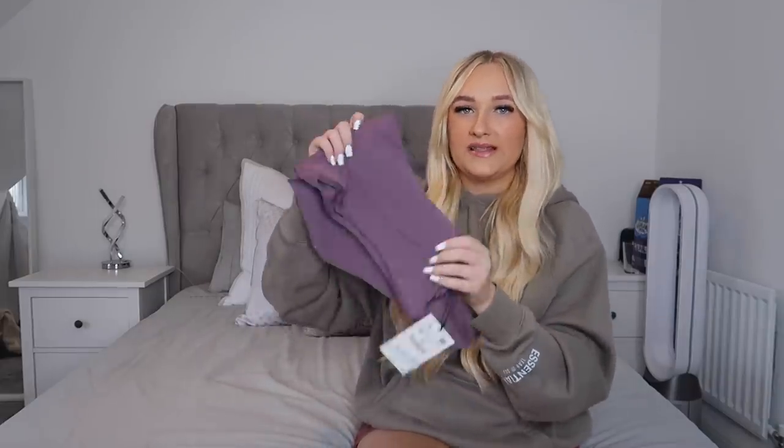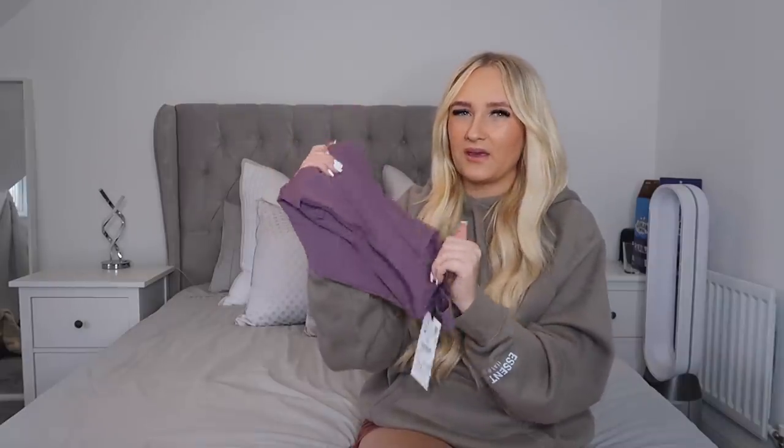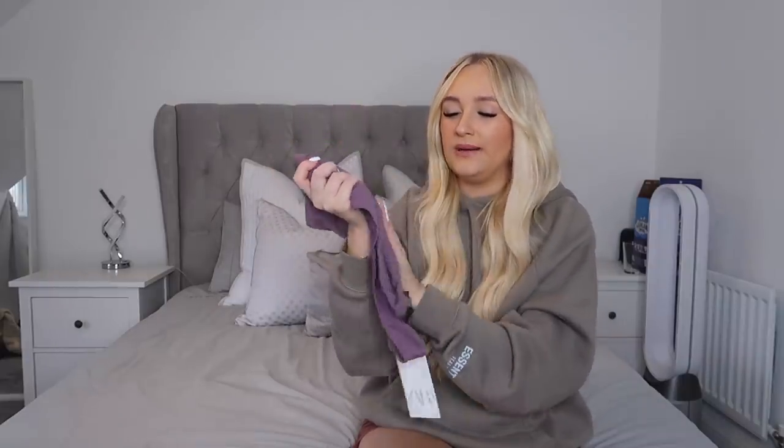So yeah, I picked this one up. I think this is like, is it mink? I'm not sure what sort of color this is. It's like a purpley mauvey sort of color. But yeah, I absolutely love this color, and I think it's gonna be really nice for autumn.